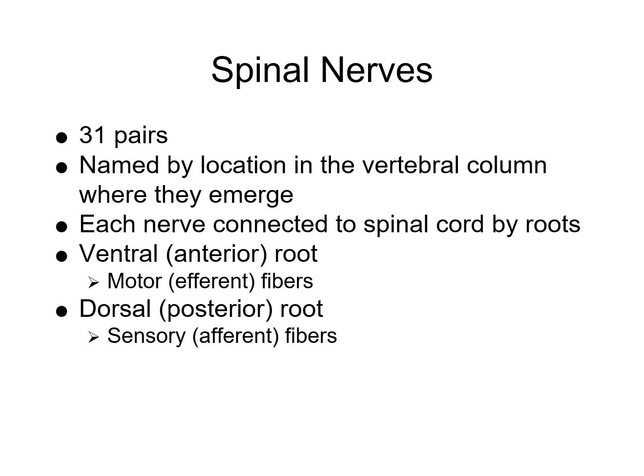31 pairs of spinal nerves emerge from the spinal cord, and they carry out the motor and sensory fibers to and from the organs and tissues of the body. They're named by the location where they emerge from, and they're numbered within each section. For example, there are 8 pairs of cervical nerves numbered C1 to C8, and each nerve is connected to the spinal cord by 2 roots. The spinal nerves leave the spinal cord between the vertebrae.